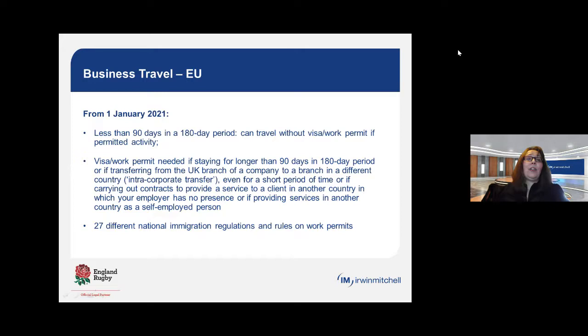Now that shows you that, again, also with regard to business travel to the EU, it is of vital importance to think about it beforehand, i.e. before an employee jumps on a plane to go over to another EU country. And it's probably also advisable, should you have a travel policy or travel documents dealing with that, that those policies are updated to reflect the additional issues in relation to business travel to the EU. That is it on business travel.